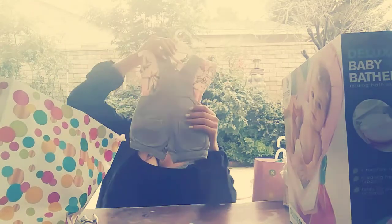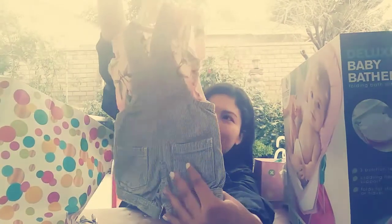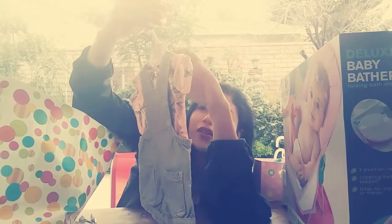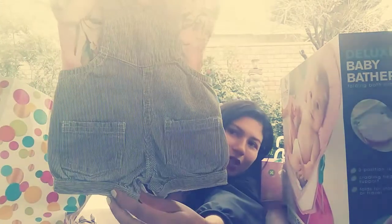This is from Carter's. This is a newborn. It's a little... Oh, I forgot what these are called. What are they called? Overalls? Yeah, I think that's what they're called. Overalls. They're super cute. They're jean stripes. And then the little flowery shirt under. It has little pockets in the back.